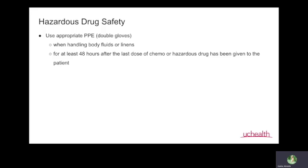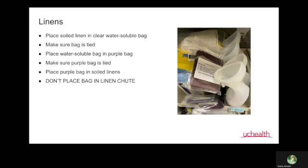For hazardous drug safety, use appropriate PPE, which is double gloves, when handling any kind of bodily fluids or linens for at least 48 hours after the last dose of chemo or hazardous drug has been given to the patient. This is for any linens that may have gotten chemo or hazardous drugs spilled on them.